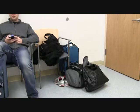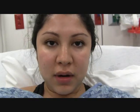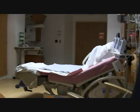Just nervous. Okay, there's your daddy Chase. Justin, show me your shirt. I feel like your hair is really long. And my phone's charging over there. We're still waiting on a room so they could move us from this room to another room. My arm thing really hurts, like the needle. There's the bed.